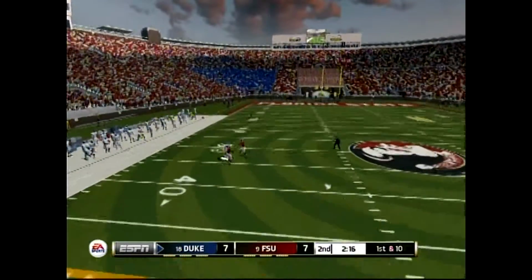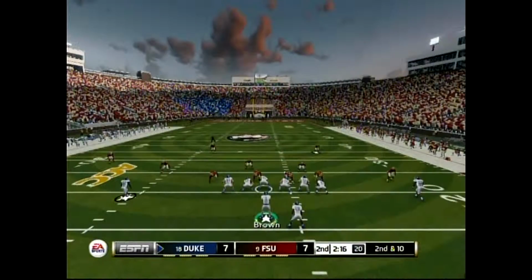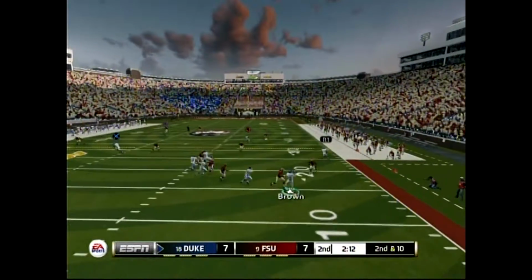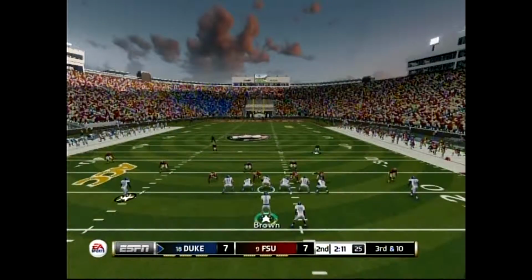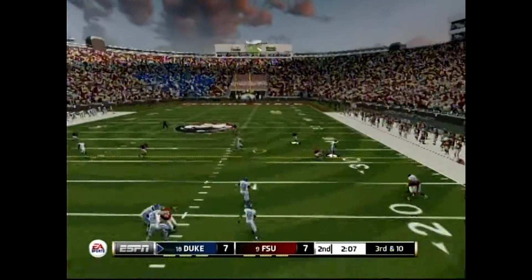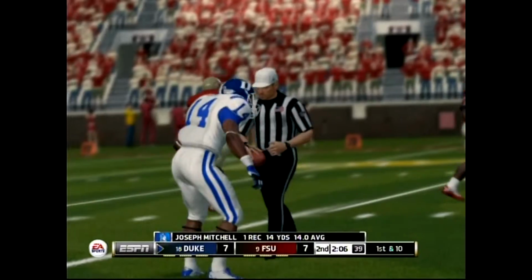He passes it. Incomplete. Almost picked off. Great reaction to get his hands in the way of that. He scrambled. He might not be able to get the pass off. Boy, was he drilled as he let go of that football. He hits him hard at the 35-yard line. That's a gain of 13 yards on the play.